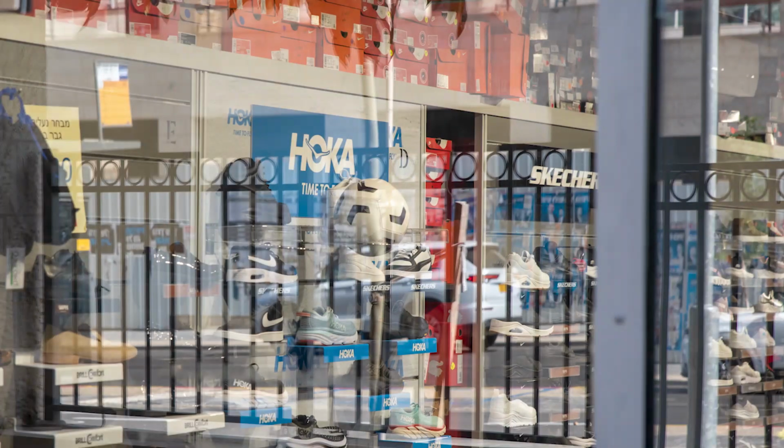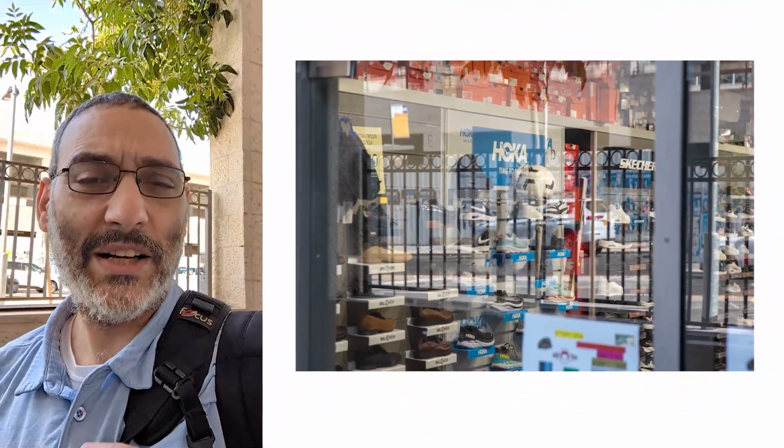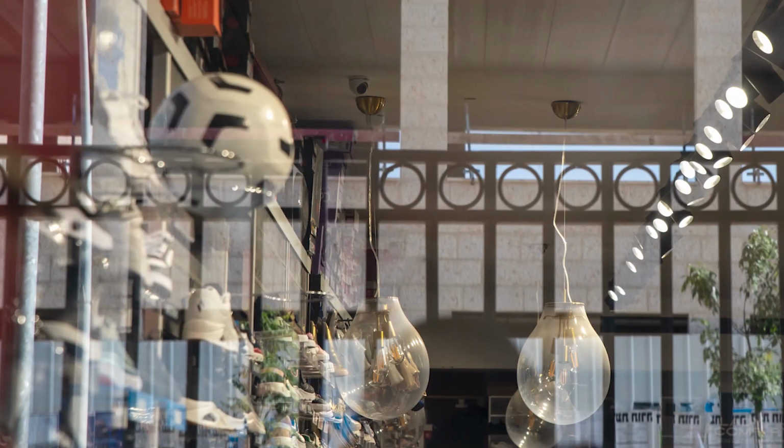I didn't really know this, but it turns out that the Napa store is a shoe store. So here we are. I'm getting some pictures of the shoes and also using the storefront with the reflection and the boxes to create some geometry and patterns. So just seeing some composition here and seeing what it's looking like. I wasn't expecting to see this, but I'm happy to explore it and check it out.